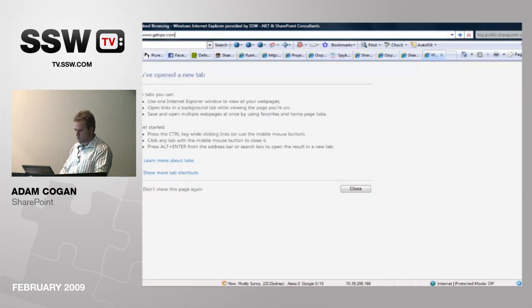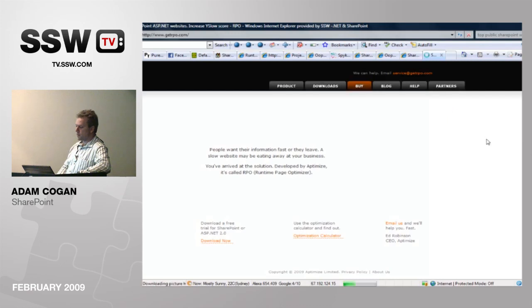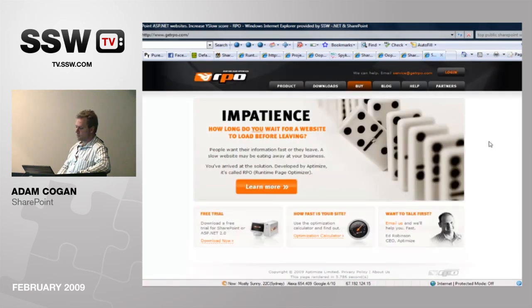I was going to demo it, but I had problems at the last minute, so I need time to fix it. The website's really good. You can put in the URL to your site and it'll generate a report. It takes about 5 minutes. They'll send you a PDF that tells you how much improvement you'll get using RPO. How much does it cost? $7.95 US per server.